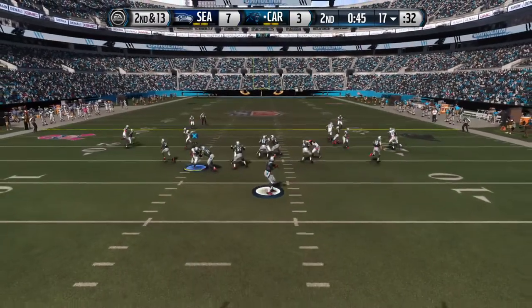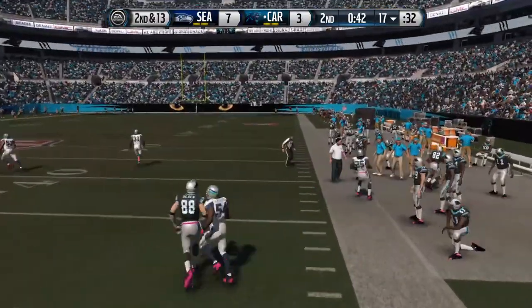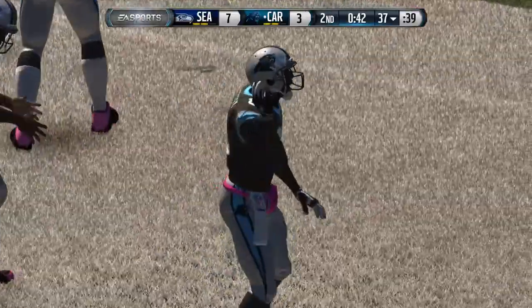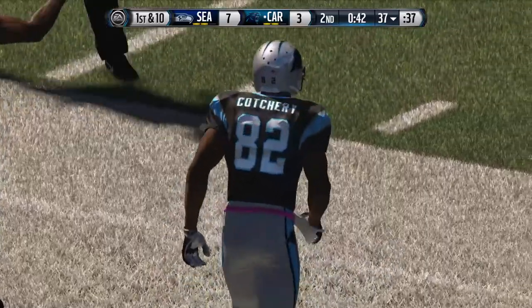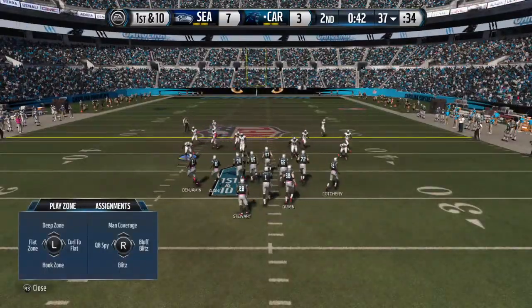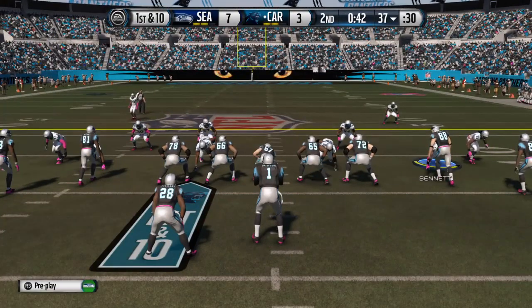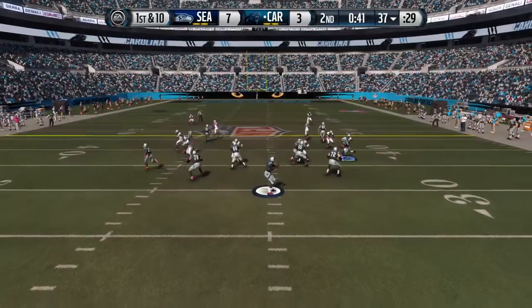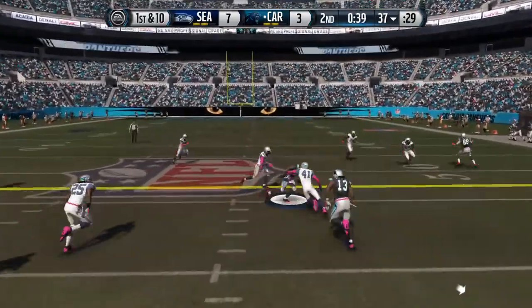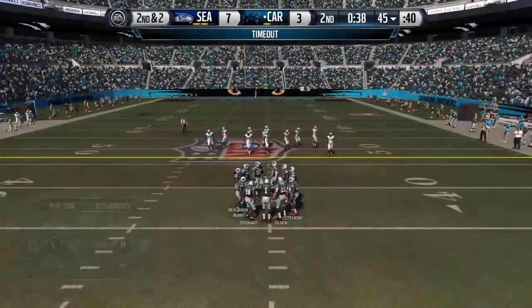Newton in shotgun formation. Catch made along the sideline. What a nice catch by the receiver. Getting past the yard markers, makes the catch and gets a first down. Here's the first snap after the big play. From the gun, Newton throws the pass. Got the completion. And there's a timeout, so we'll take one with them.